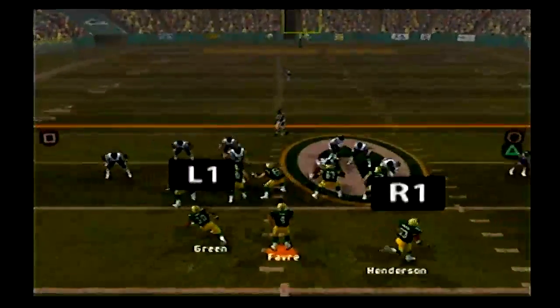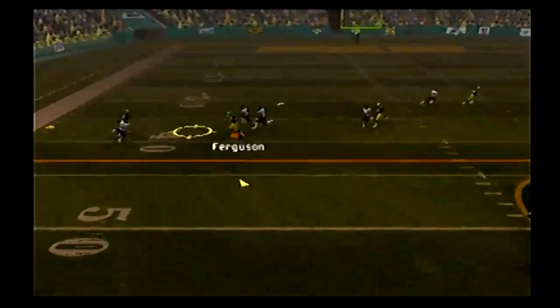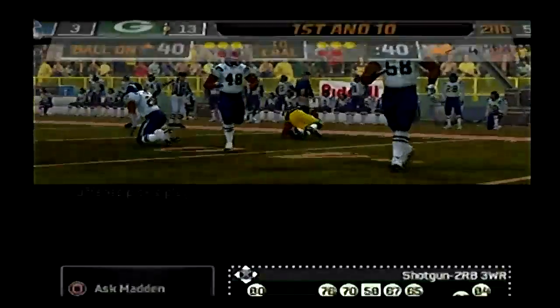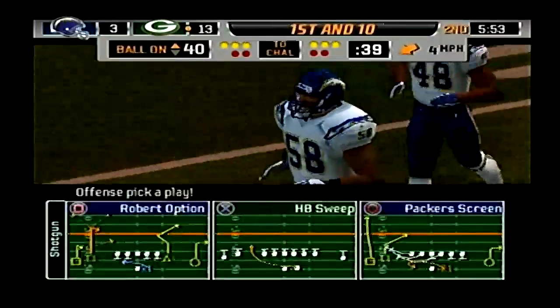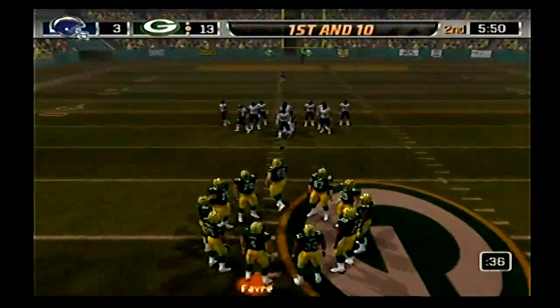Green is on the left side of the formation. With all day to throw, gets the pass off. Wilson makes the stop. Ferguson pulls in the pass for a first down. He's picked up both first downs on this series. First and 10.